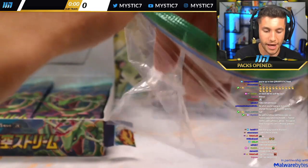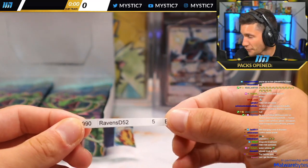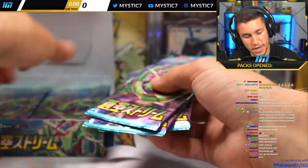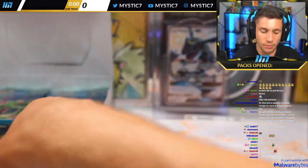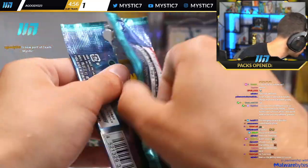That's a freaking Ray Gun. Ravens D for 5 packs. All right, Ravens. 1, 2, 3, 4, 5. Chat, let's get Ravens some fire tonight, huh? Can you get the Blissey? Was that you?